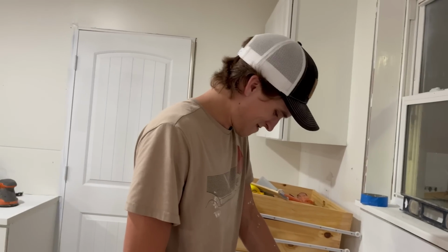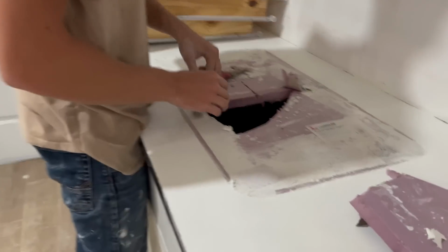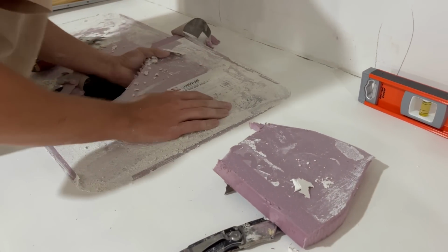I see our sink. Is it clean? Yeah. Oh. Not anymore. I'm so scared.